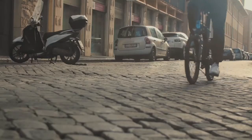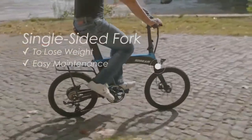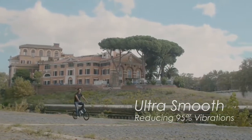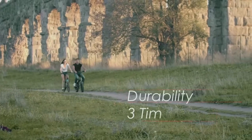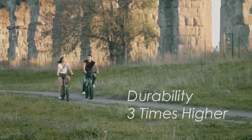The comfort of riding SDREAM UR is absolutely unprecedented. The unique patented rear suspension makes you addicted to riding, and you don't feel tired even if you ride for a long time. Durability is 3 times higher than traditional hydraulic components.